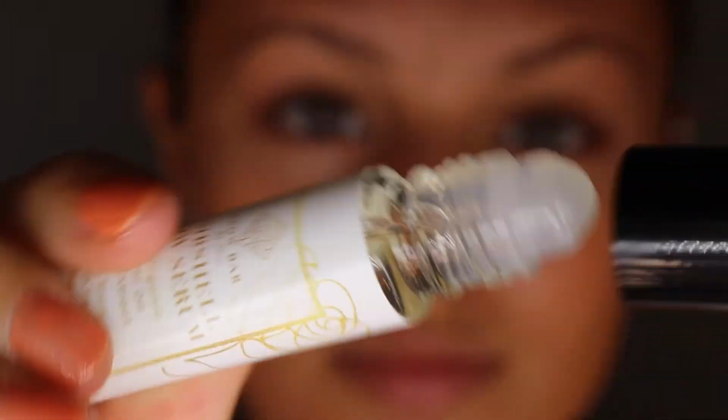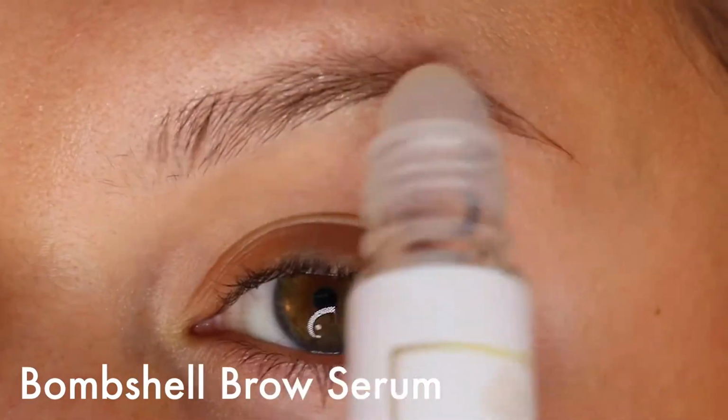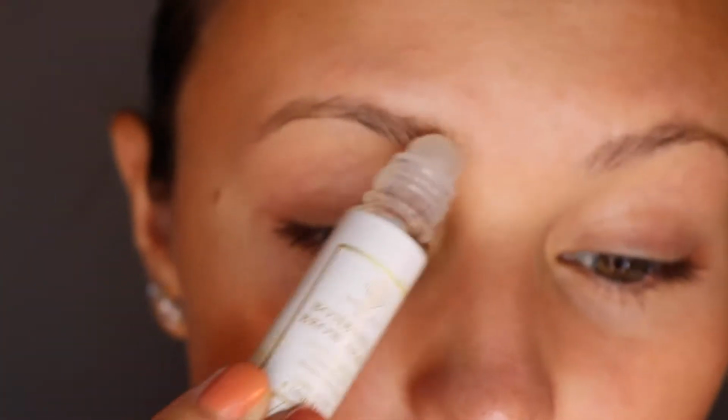The magic potion for beautiful brows for daytime and nighttime is going to be the Bombshell Brow Serum. It is going to give us full, thick brows that are going to be amazing to work with. For the daytime brows, my priority is having natural looking brows that are going to last all day long.